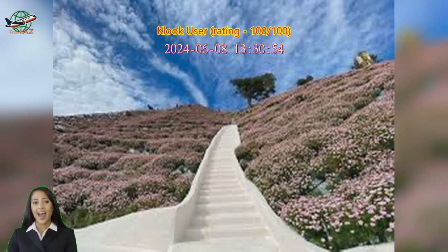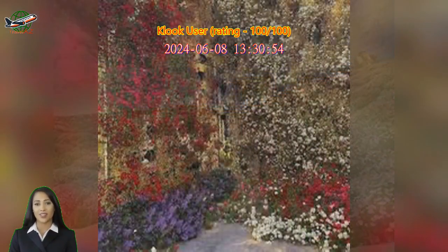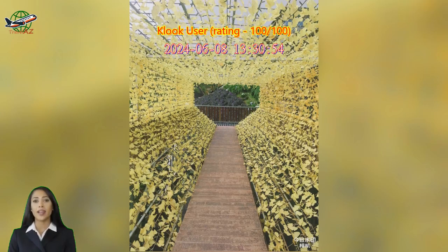It's an ideal destination for families, especially those who love flowers. With its charming playground, my kids are often occupied there, especially when the ladies are busy capturing photos.